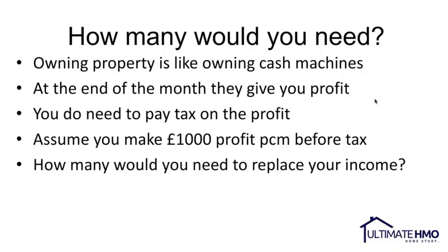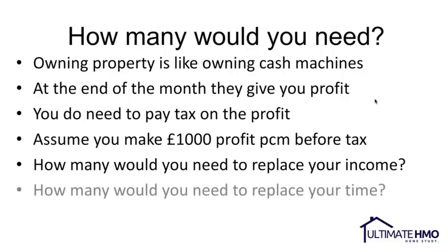So I would suggest you get the first 3, 4, 5, or whatever it is to replace your income. And then the next 1 or 2 after that, you use the income you make from those extra ones to pay someone else to manage the property for you. What that means is you first replace your income, but you're spending some time managing, then you get a couple of extra that frees up your time. So not only do you replace your income, you have all the time you want to do whatever you want with your life.